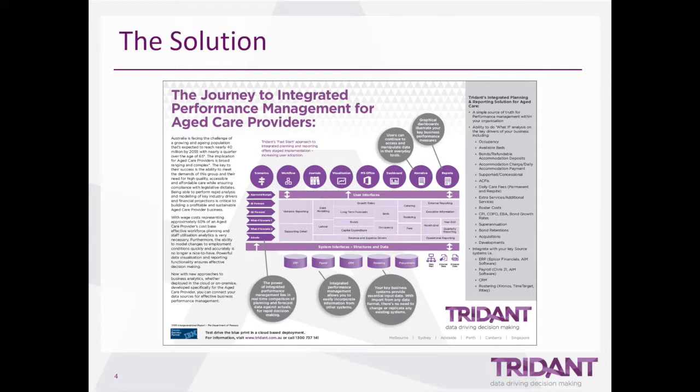This is an infographic outlining our integrated performance management for aged care. We believe that this solution can be configurable to any aged care organisation. We've built this based upon our knowledge around the source systems that the aged care industry typically uses, whether your ERP system be Epicor Financials or AIM, whether your payroll system be Chris21 or AIM, and typically you might have a CRM and rostering system.